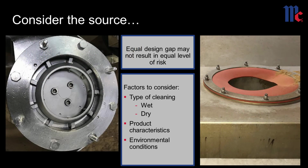But what you also have to think about is not all risks are the same, even for the same type of design gap. So you've already seen a piece of equipment over on the left. It's got some exposed threads on it as well. The one on the right, same problem. The one on the left, wet meat products. The one on the right, dry spice products. How do we feel about those? Are they equal? Is the problem the same? No. The design's the same, but the problem is not the same.